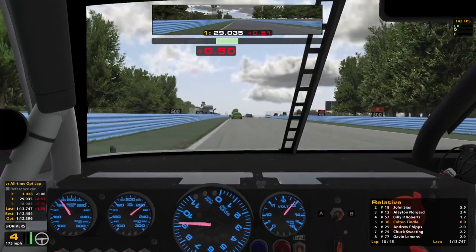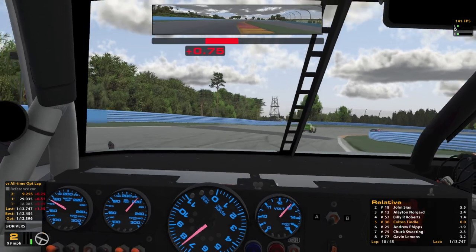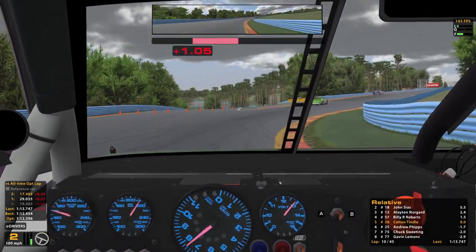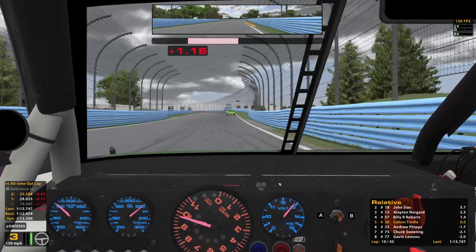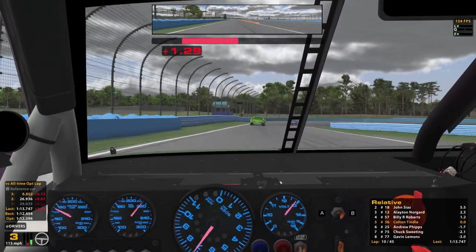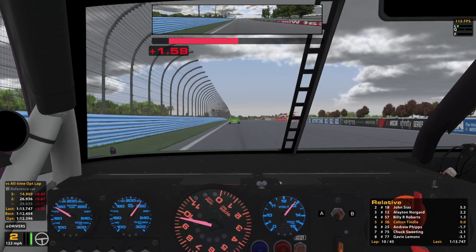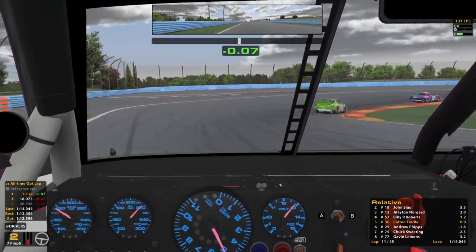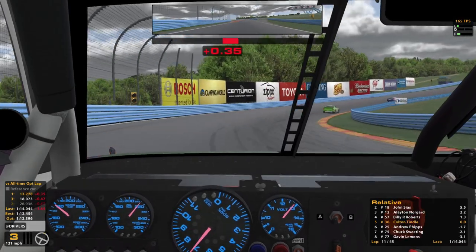Almost 2 seconds behind us now. Bit weird through there. Billy's 1 second behind a Layton up there. A little hot. Whoa, okay, that got scary. That was really, really loose once I shifted down. Did not like that at all. Can't be doing that.